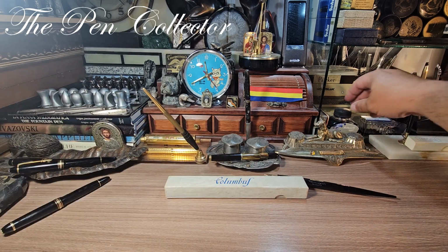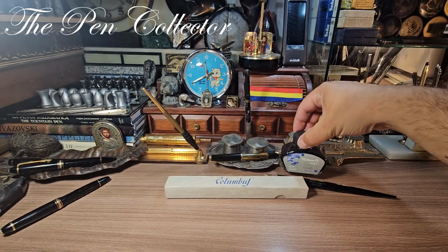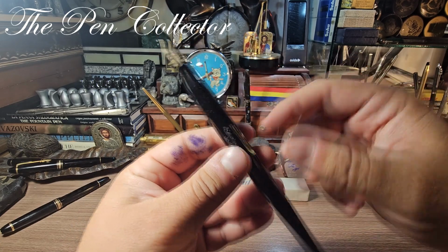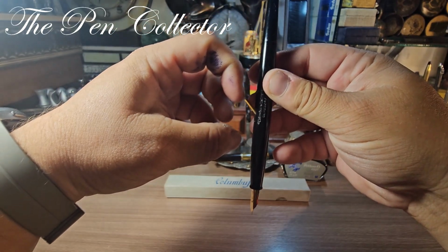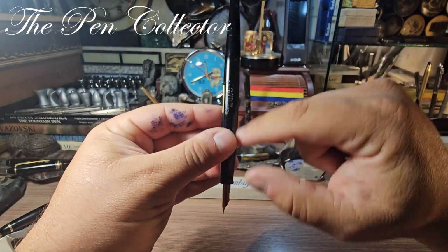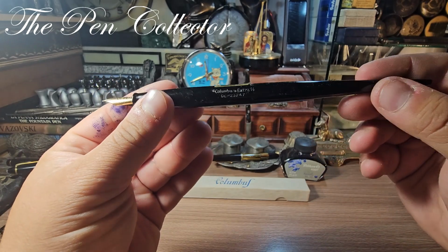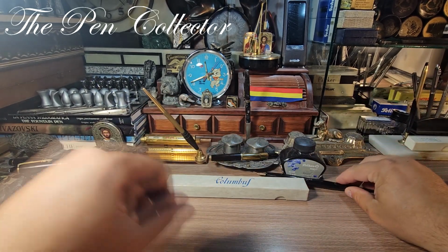For the writing sample I will use this Pelikan 4001 Königsblau Royal Blue ink, but I believe that probably this was never used and I won't fill it up with ink. The principle is simple, my friends. You can take this like this, and it has an ink sac and it draws ink by the vacuum created by the lever. But for the sake of preserving it, I will just dip it in ink and we will do the writing sample.